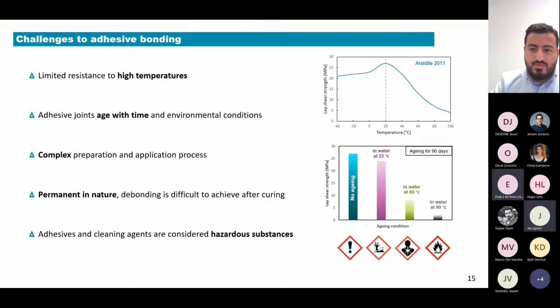Adhesive joints also tend to age with time and environmental conditions. As you can see from the second curve, temperature and humidity can significantly reduce the strength of a joint. Of course, with proper design of the adhesive joint, these risks can be reduced. In addition to that, the adhesive joining process itself is complex and it needs specific preparation and surface treatment requirements. That also adds to the complexity of the process, as we will see later on.